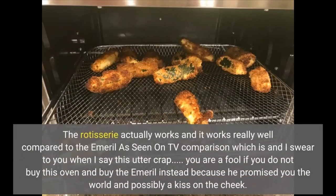The rotisserie actually works and it works really well compared to the Emerald as-seen-on-TV comparison, which, I swear to you when I say this, is utter crap. You are a fool if you do not buy this oven and buy the Emerald instead, because he promised you the world and possibly a kiss on the cheek.